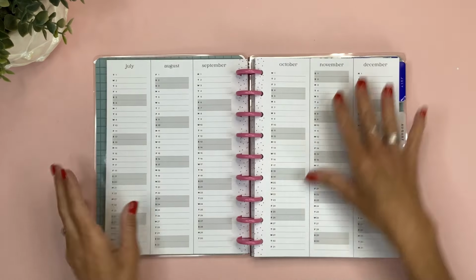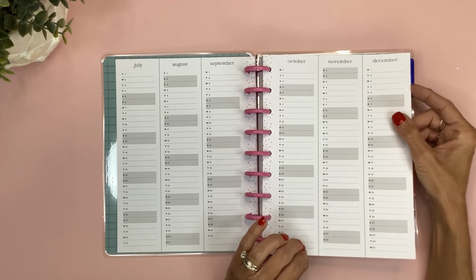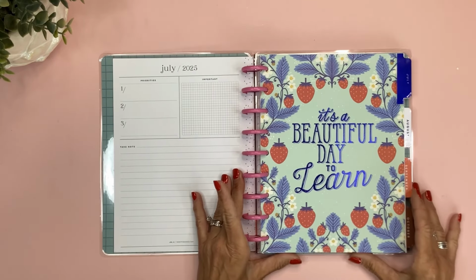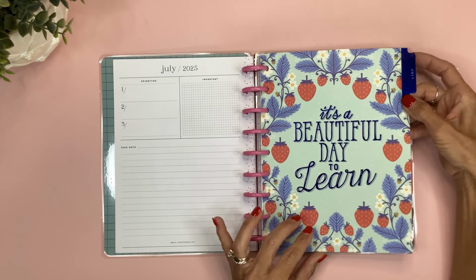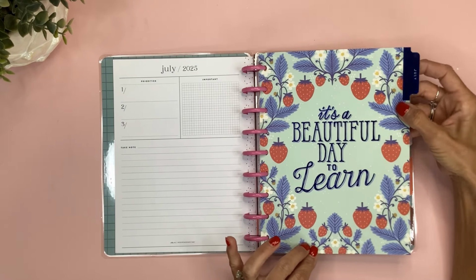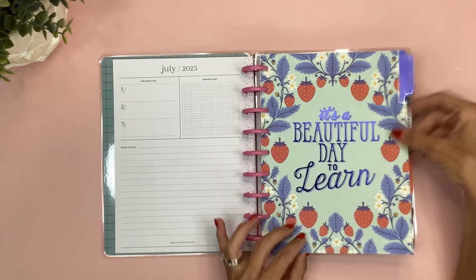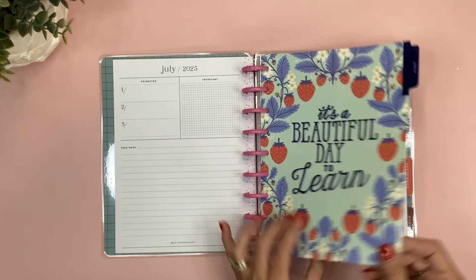Then we go into our perpetual calendar, just like the last and the current planners, with the weekends shaded gray. And the same currently sheets laid out exactly the same. The first divider says it's a beautiful day to learn. It's got that gorgeous cobalt blue kind of foil with the blue leaves and the strawberries, and then on a mint green background. It's so cute.